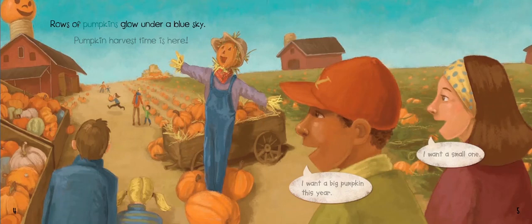Rows of pumpkins glow under a blue sky. Pumpkin harvest time is here. I want a small one. I want a big pumpkin this year.